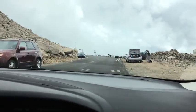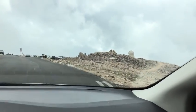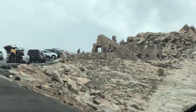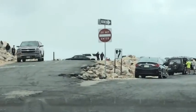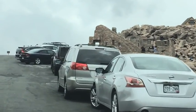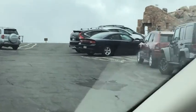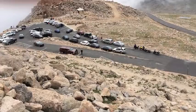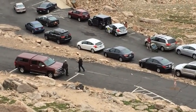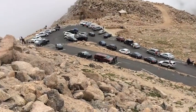All right, so here we are coming into the parking area, and we are down to 24%. It might actually be 23 by the time we get there, but unbelievable that we were actually able to get up here. I wasn't really sure we could, and yet here we are at the parking area. This is the highest paved road in the United States. We are up at 14,000 plus feet here. It's kind of climbing up to the summit, and here is our Ford Focus Electric up here on the highest paved road in the United States.